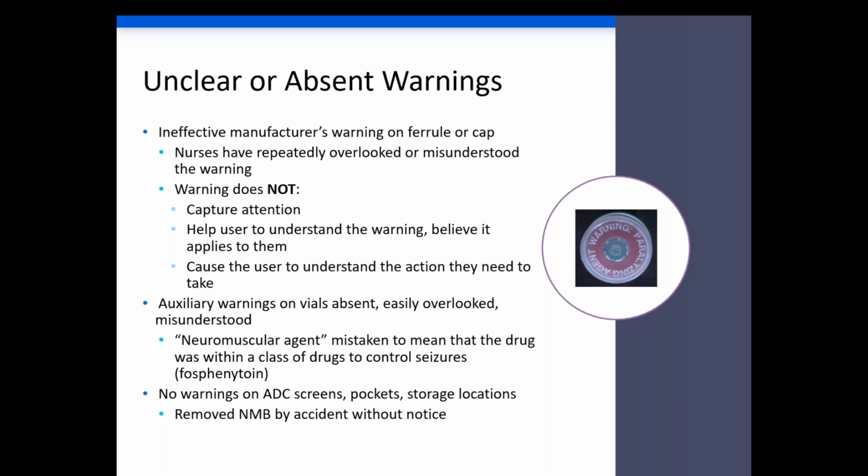The manufacturer is required to put a warning on the cap of neuromuscular blocking agents, or the ferrule if the cap is clear, that says warning paralyzing agent. I showed you a little glimpse of what that might look like on the ferrule of a clear cap of a neuromuscular blocking agent. But based on error reports that we get, that warning appears to be overlooked frequently or misunderstood.